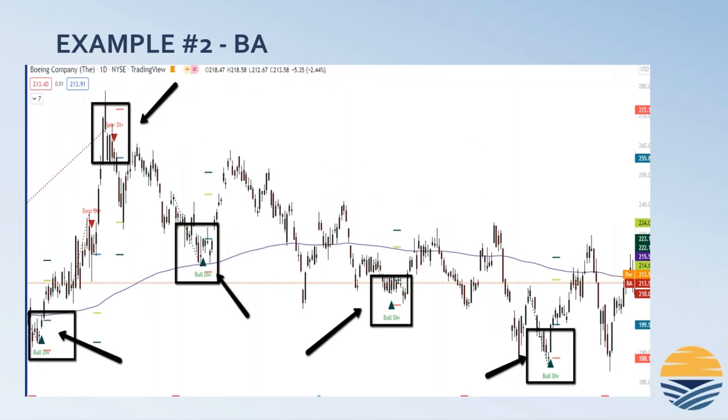Here we're looking at the exact same chart of Boeing, BA, but with my TPI indicator. TPI sounds mysterious. It's turning point identifier. The turning point identifier is what I'm about to teach you here in just a moment, this exact methodology, so you can spot these turning points every single day. But let's first look at a few more examples.